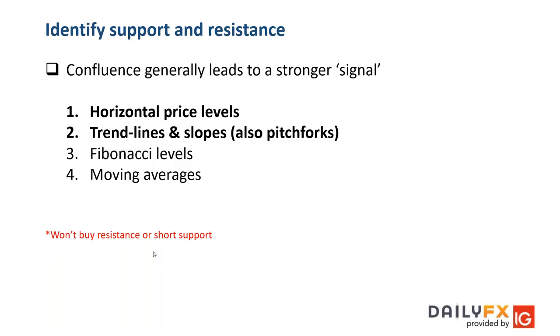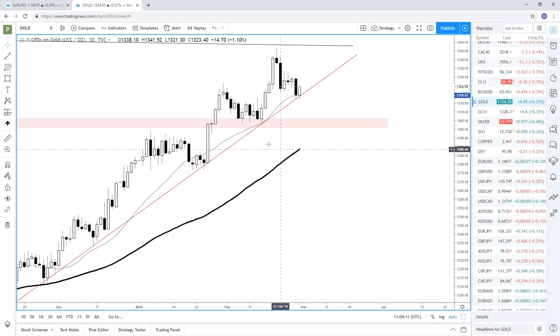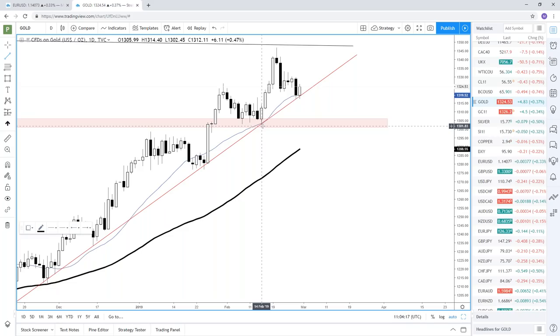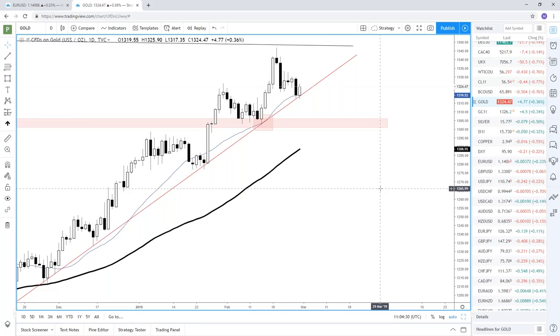Don't buy resistance or short support. What I mean by that is, I'll just go back and show you as an example. I don't mean to sound sarcastic or anything. It means that in this gold here, when it was pulling back, I may not necessarily turn bullish. Let's say in this situation I said, you know what, I don't want to buy this thing. But I'll tell you what I'm not going to do. I'm not going to short it right here. Why? Because it's at support, as I have it measured.